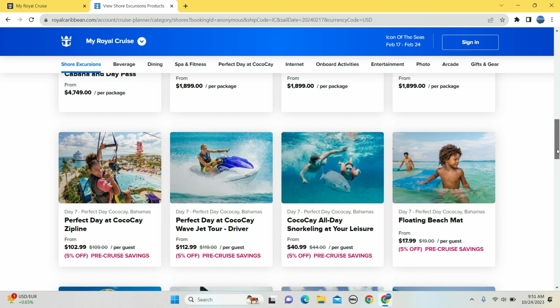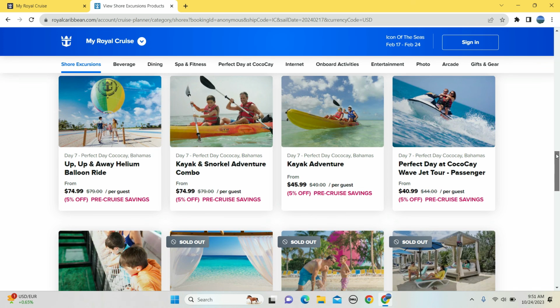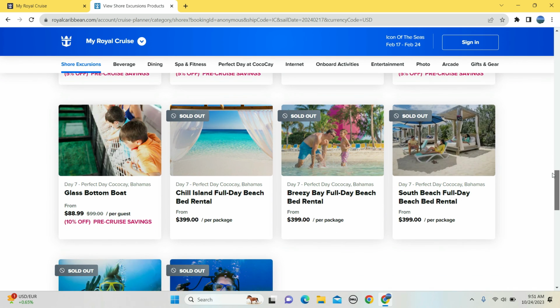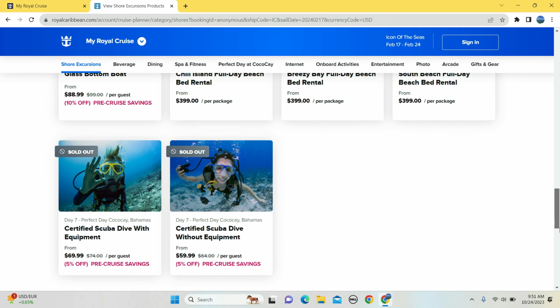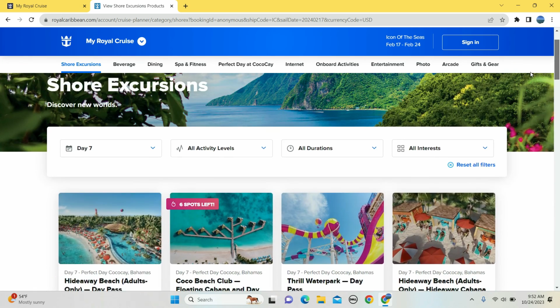You know what they made available though over time? More cabanas, because they sell out. If you're willing to spend thousands of dollars, there you go. Jet ski, zip lining. If you can think of it, there's an excursion here for you. Things that are sold out: full day beach bed rental, $400. Full day beach bed rental sold out. And scuba diving is also sold out. So if that's important to you, at least here you can see what is important for you there.